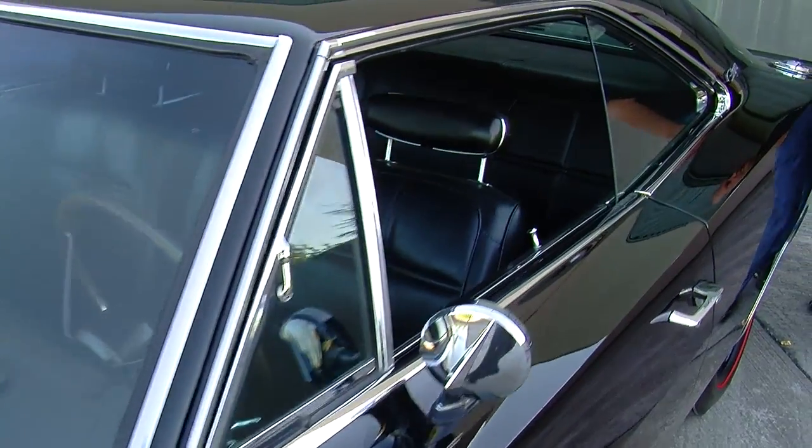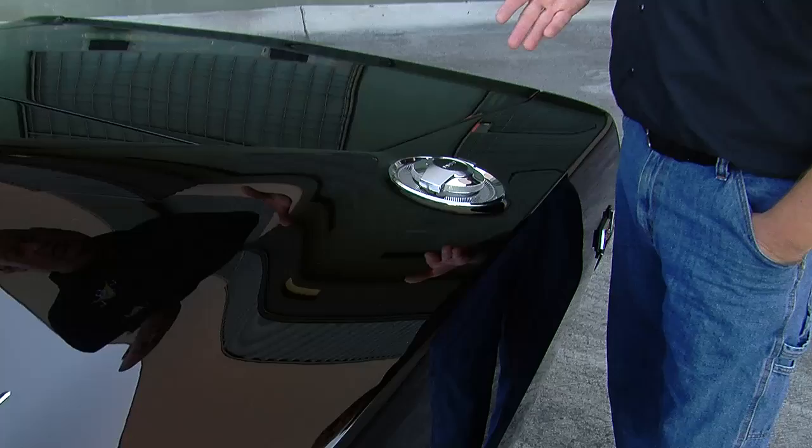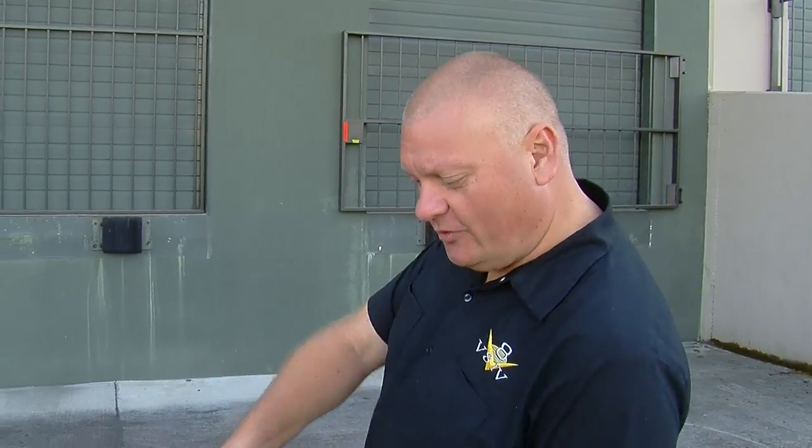This car is just covered in cool little design details, even down to things like the fuel filler door here in the quarter panel. This just looks like you're waiting for the pit crew to jump over the wall, pop this open, fill you up, and get you back on the road.